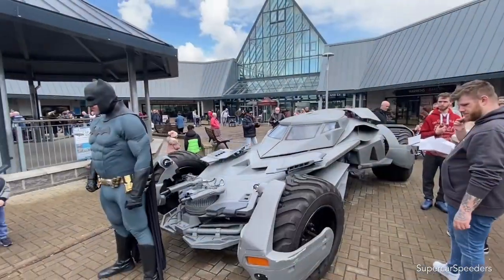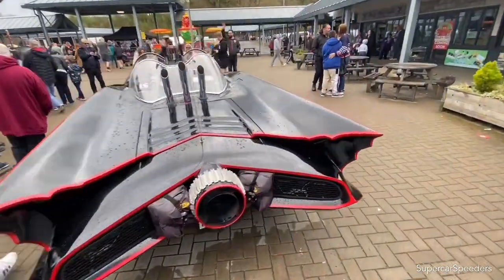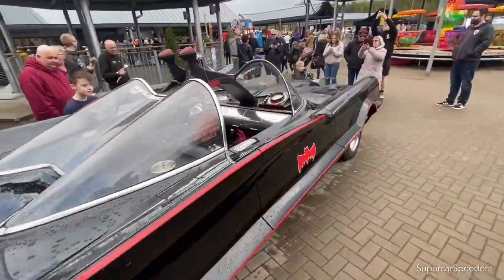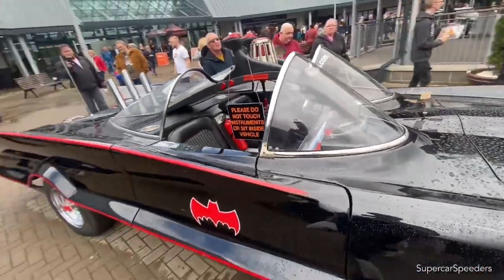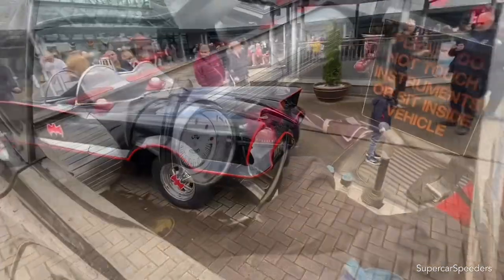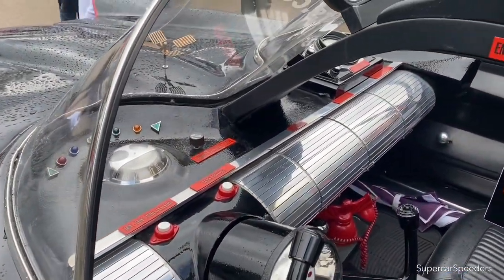The Batmobile. Now we've got Batman. Here we go. The original Batmobile. It's absolutely stunning. As you come around the side, all authentic on the inside from the TV and movie series. Super cool. Here we go, here's a closer look inside. So, so cool.